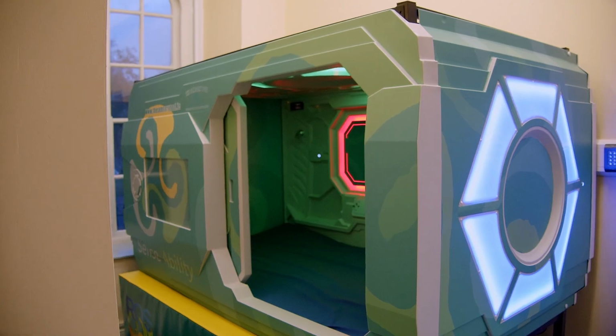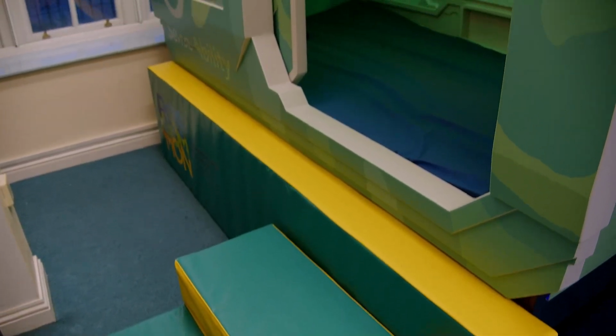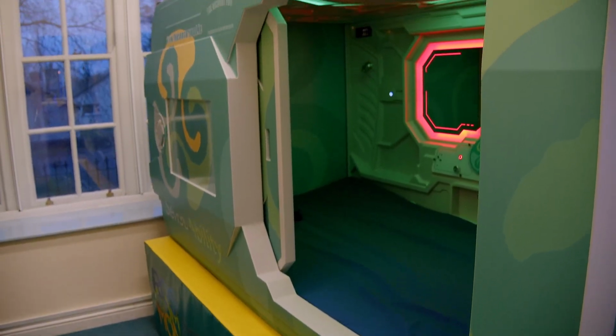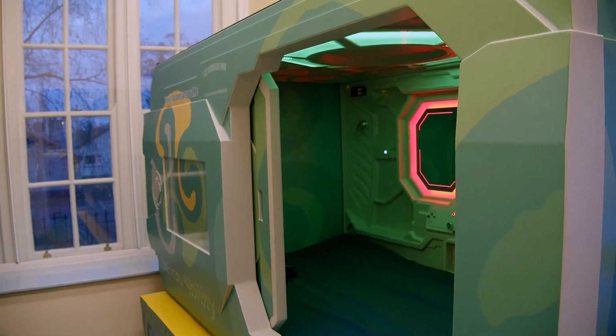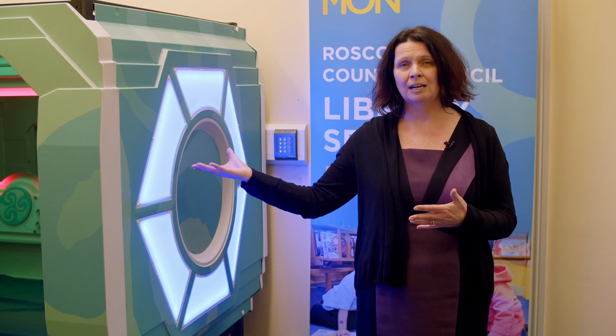The Sensory Pod is a wonderful place for people to go to when they're feeling dysregulated. Often an autistic child or a child with other types of neurodiversity, such as ADHD, dyspraxia, whatever that diversity might be, can become overwhelmed in any setting, and even in a quiet library setting, it can be overwhelming with lights and different people and lots of choices in books. And just having a space where you can go to for a few minutes even, or for as long as you need, can be incredibly helpful.